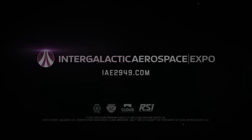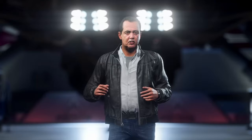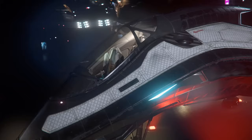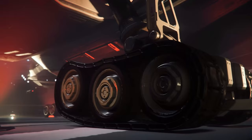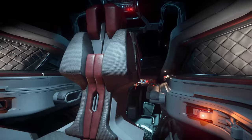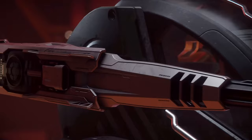Now, I've been to every IAE in recent memory, and year after year, it remains a thrill to traipse amongst the multitudinous warbirds of Aegis Dynamics. From the classic Gladius to the Protean Avenger, Aegis has been at this a long time, and their fleet is celebrated to this day. The Vanguard series remains an industry standard in long-range fighters. The 2949 models sport vintage-inspired, throwbacky exteriors, improved and expanded interior cabins, and of course, a lot of weapons.